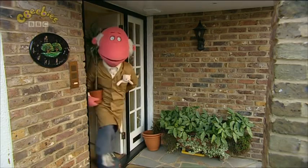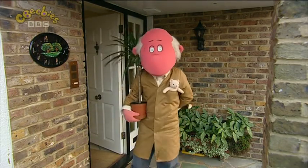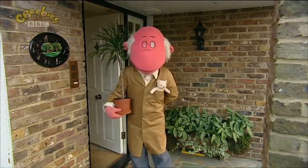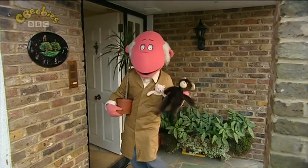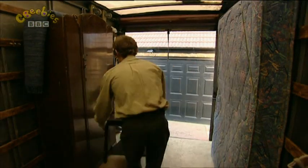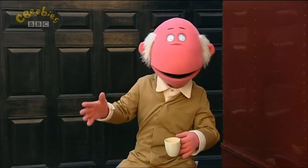It's all got to go in the van. The beds and the wardrobes and the tables and chairs, the plants and the pictures and the two teddy bears, they've all got to go in the van. And if all goes according to plan, we'll load up today and we'll be on our way.